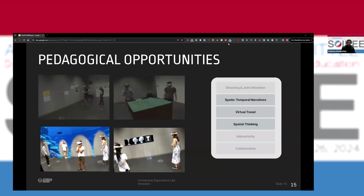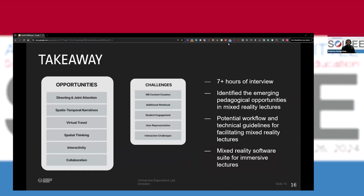And in the lecture Design of Learning Environments, we explored the idea of context-based learning exercises. So to summarize, over 7+ hours of interviews provided valuable insights into the challenges and opportunities of co-located mixed reality lectures. We categorized the pedagogical opportunities into 6 categories. At the same time, we also identify significant challenges surrounding content creation, workload management, student engagement, and user interaction.